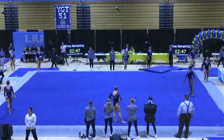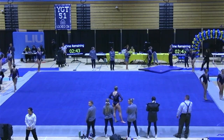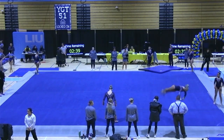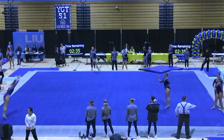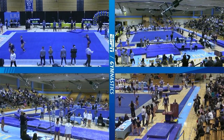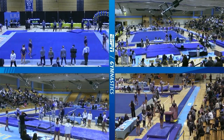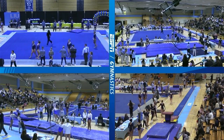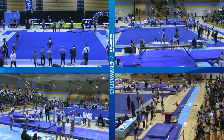And welcome back to this quad meet at LIU. We're getting started for the third rotation here. Couple routines for you to watch out for. The Sharks are going to be on beam, where this is one of their strongest events. They scored over a 49 last week. Some of my favorite things to watch out for would be Taylor Dalton, and she has a great ring jump. She also will compete on floor today, but she used to be a beam specialist.